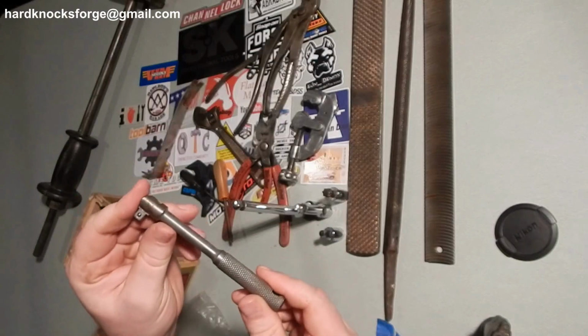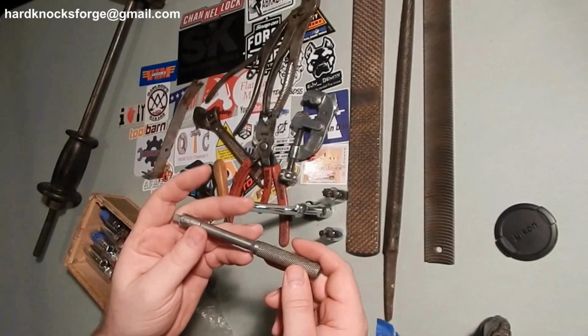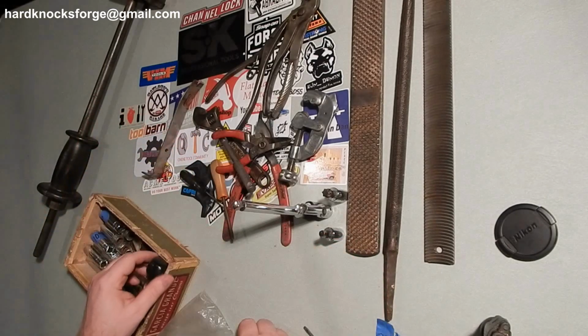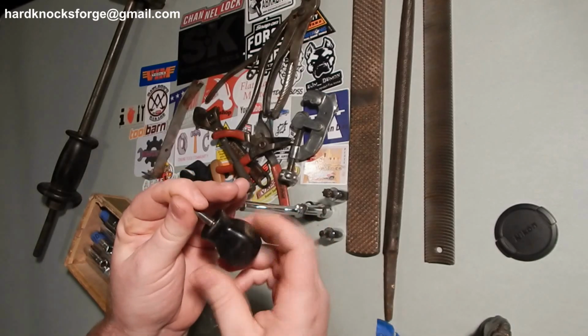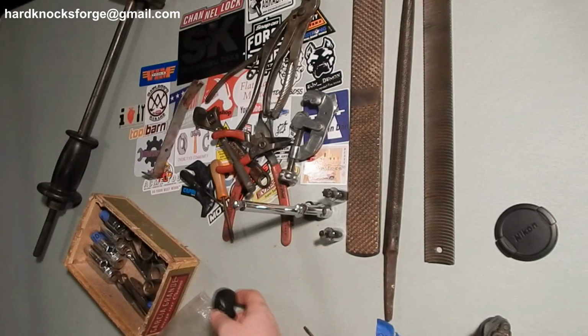Old enough to be made in USA, I'm sure. Probably old enough to where they didn't need to put USA on it, because everything was made in the USA. There's a wee Snappy Phillips. These little stubbies, excellent. Love the plastic handles. That's also included in the kit.